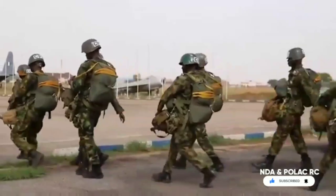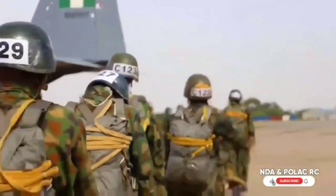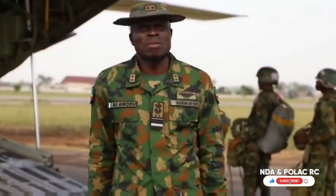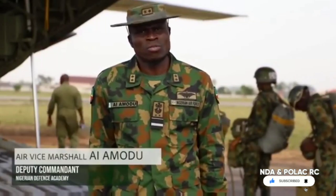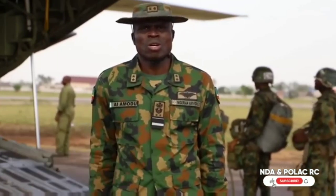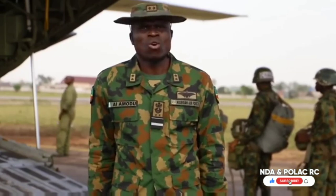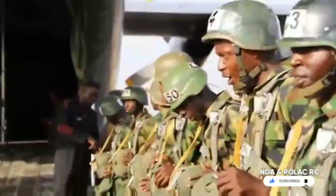As cadets make way to board the aircraft, we caught up with the deputy commandant, the Nigerian Defence Academy. The current operational environment demands physically and mentally fit officers. And that is why we had to go back to the drawing board, we had to redesign the whole of the training curriculum to see that it reflects the current happenings in the operational environment.